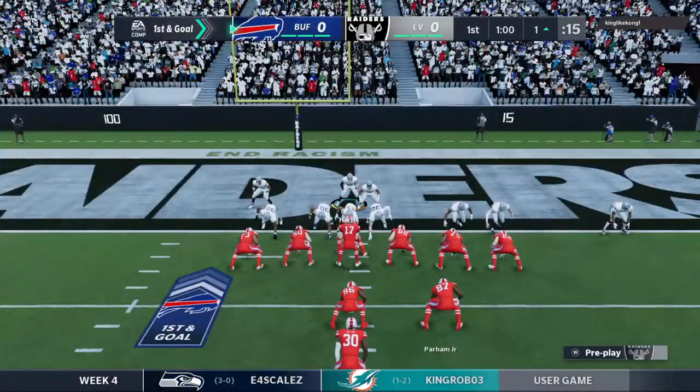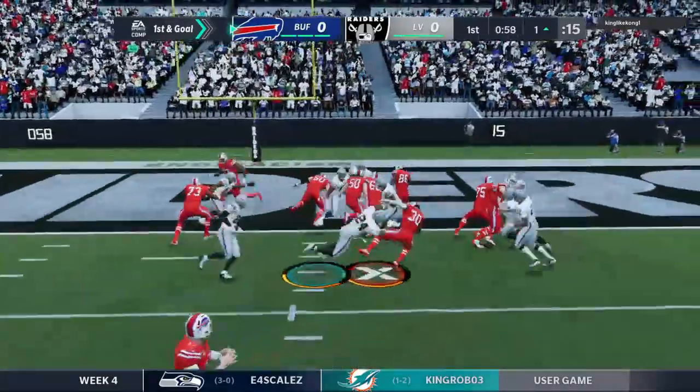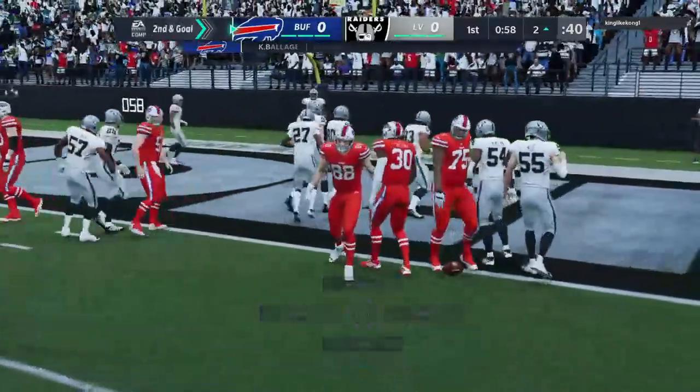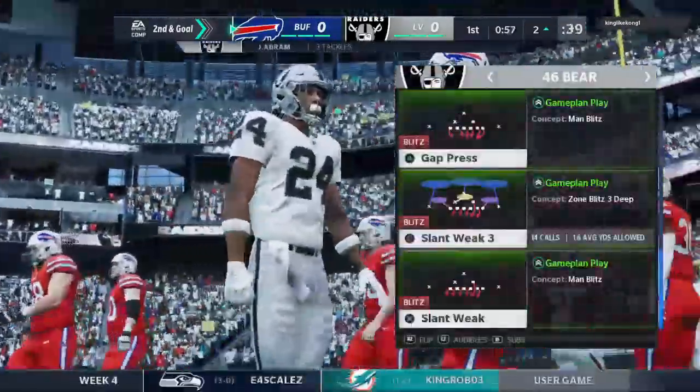Here's a run to Balaj. And he'll actually lose a little bit of yardage here. Back to the 2. It's a loss of a yard there, and it's second down.